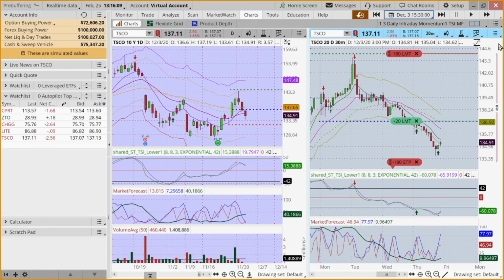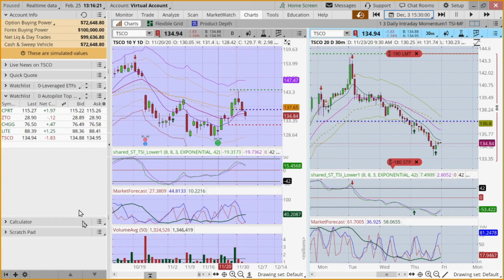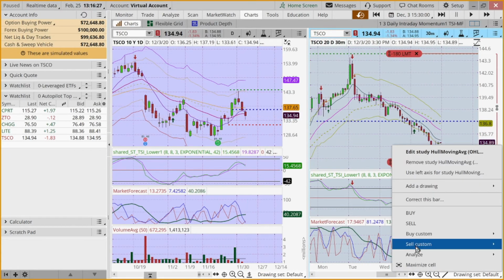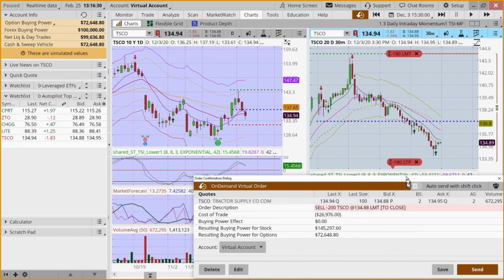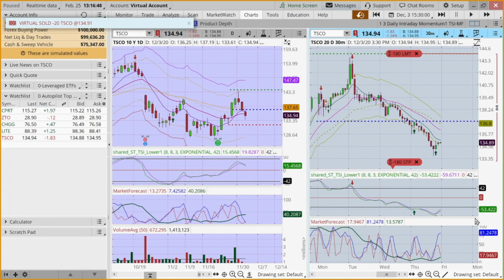However, what I have found is that is not the case. As you see, I filled at 134.92. Now to get out of that, to rebalance this, I'm going to just sell the 20 shares at wherever we're currently at. This is the other way you can do that. Let's say I'm going to sell at the market. Not 200 shares, only 20 shares, because I want to only get back to where I was previously. So confirm, send, bingo, bango. And now it sold me out at about the same price. It was a penny difference.